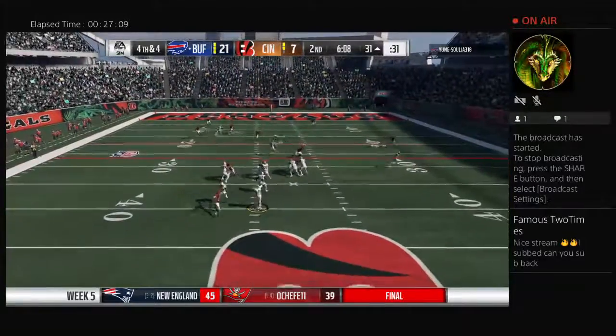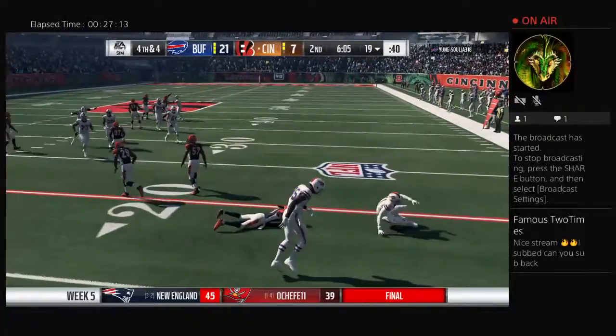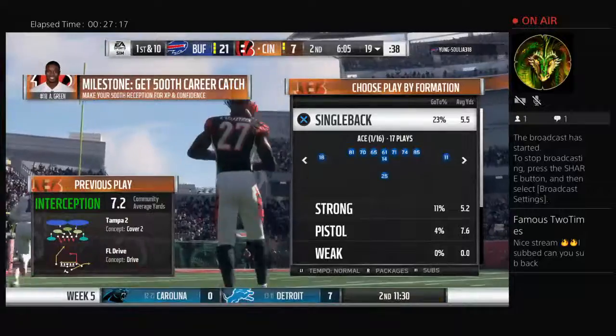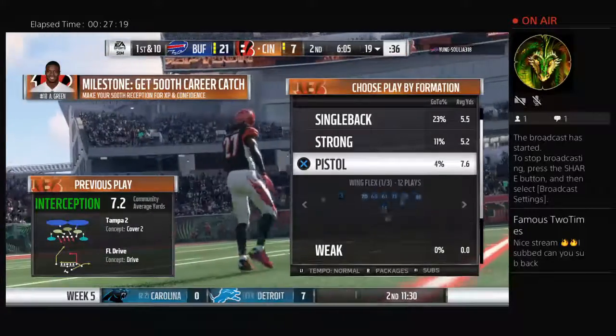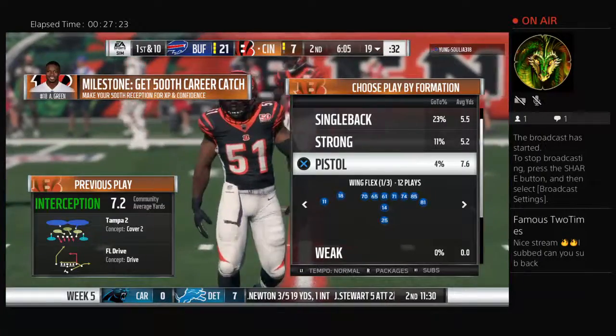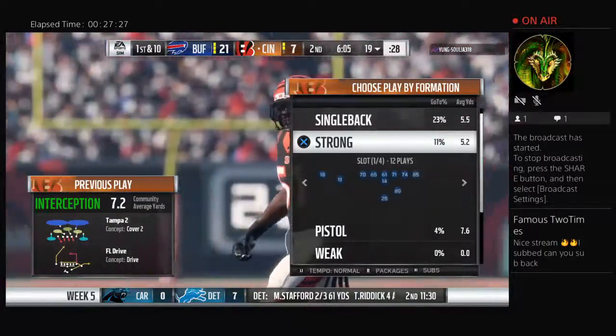4th down, Peterman. Looking for Jones, and it's intercepted. Picked off by the Alabama man, Dre Kirkpatrick. Well, Brandon, this is a former first-round pick, and he's been a bit of a disappointment in his career up till now, but he's still got room to grow, and this is an excellent play right here to come away with the football.